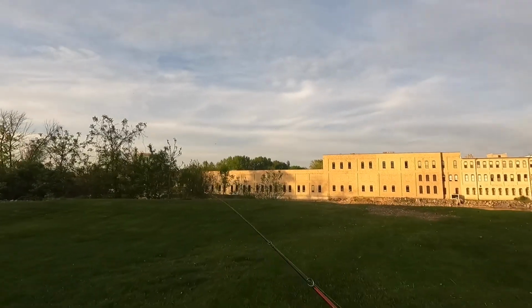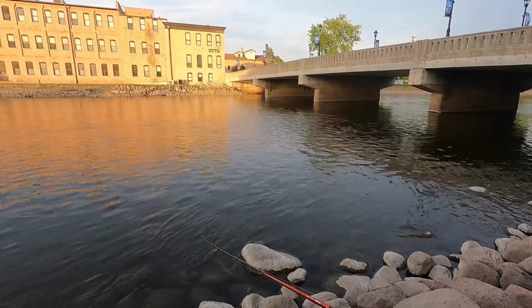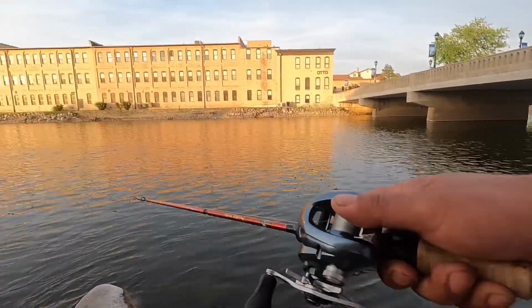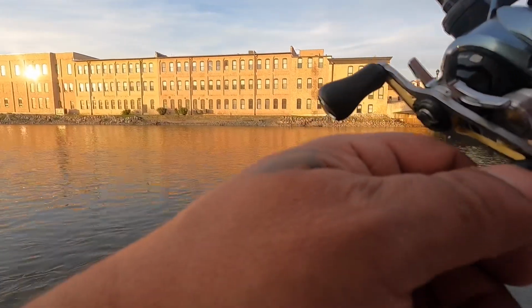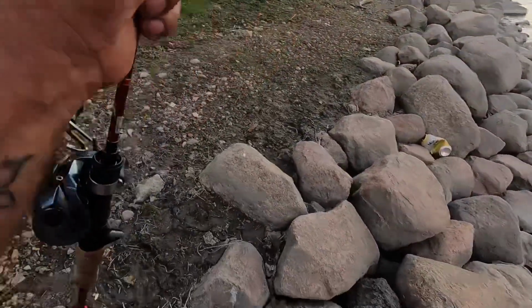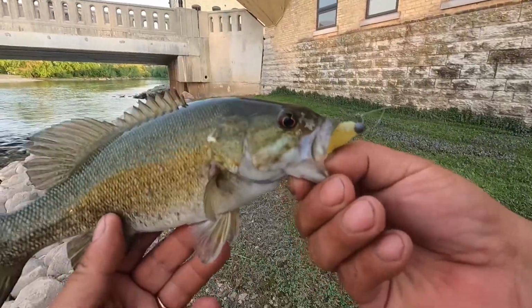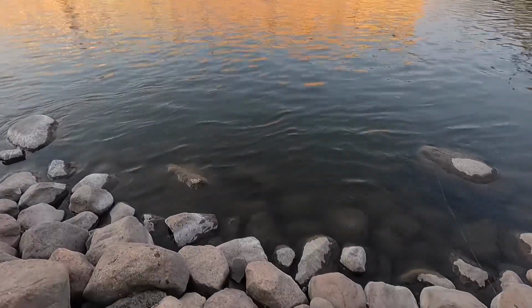Oh, it looks like there's people down here. I have to kind of work my way through this area. Got the whole shoreline. Let me go fish down further. Smallmouth. I was working the shoreline. There he is. Nice smallie. Get him back in.